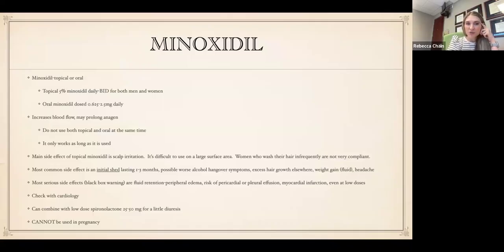And then oral minoxidil. So we dose it so it comes in 2.5 milligram tabs as the smallest tabs. And we give a quarter tab up to a whole tab a day. And we always start with the lowest dose and then work up as we need. So we think minoxidil works by increasing blood flow and prolonging anagen. We try to tell people don't use topical and oral at the same time, just because you are getting a little bit of systemic absorption from your topical and then plus your oral. I can't really tell you how much you're getting. And again, it only works as long as you're going to use it.